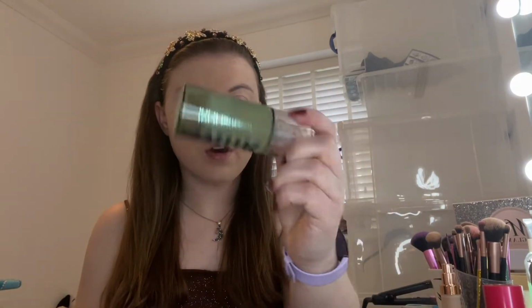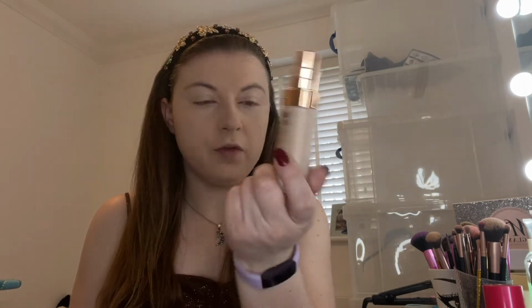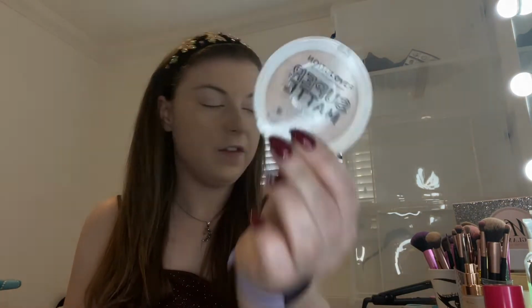Okay, so I've prepped my base. I primed with the Milk Hydro Grip Primer. I used my trusty Airbrush Flawless foundation from Charlotte Tilbury in the shade 2. And I also used the Revolution Super Matte Powder in the shade Vanilla. So that's just to let you know.